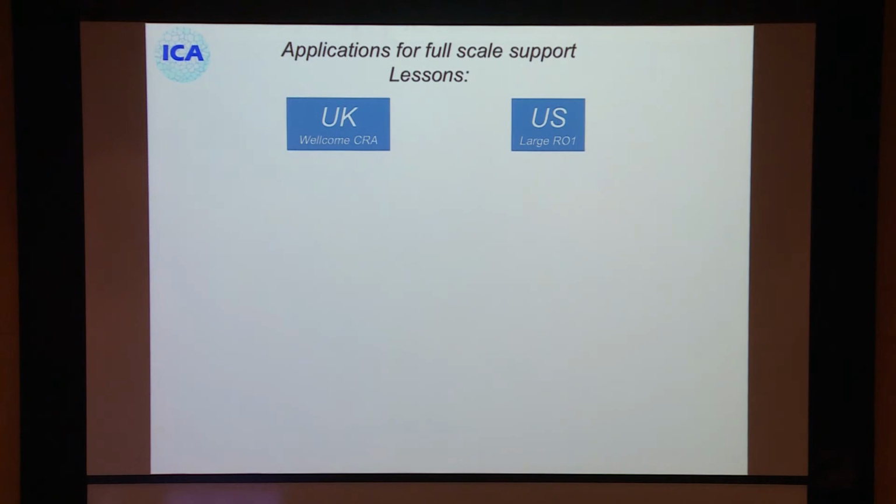One thing I should say also is that in developing these applications, which were in the UK Collaborative Research Award, which is a large collaborative grant for a few million pounds, in the US a very large R1 at the level of $2 million or so per year. There was extremely strong support both from NIAID, NIH, and from the Wellcome Trust, who are genuinely very supportive of these programs. But of course, these were put in normal study sections of people who would not participate in these discussions. So this was interesting feedback from the community itself.